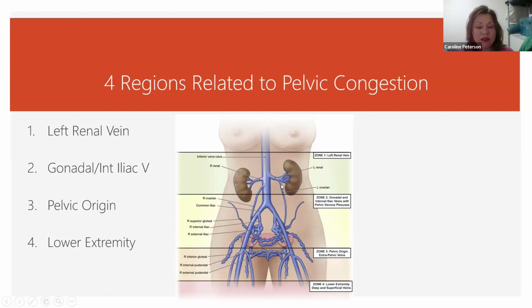So there can be compromise there. And you can see that the left ovarian or testicular vein, the left gonadal vein, is going to drain directly into the left renal vein. So if there's an issue with the left renal vein, then we're going to have an issue with the left ovarian vein, which is one of the main drains out of the pelvis. So that's why in the Barral technique, we always say left kidney is the reproductive kidney, because if it's not moving properly, then we're more likely to have a reproductive issue or an issue with the pelvis than if the right kidney is involved.